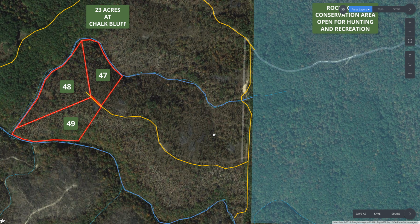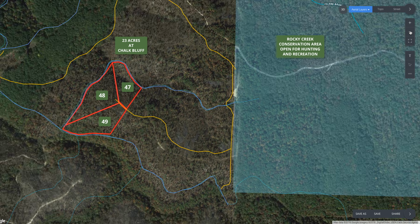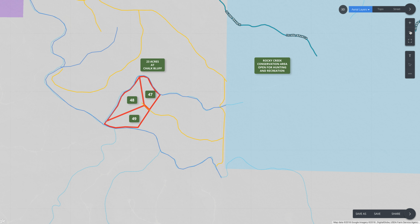You can check out the drone aerials that we took for recent photos, although those are close to a year old because we worked on this project for a while before we finally were able to actually own it. But let's zoom out a little bit here.